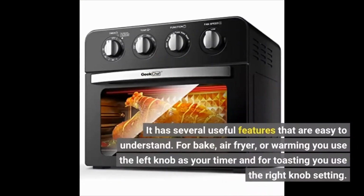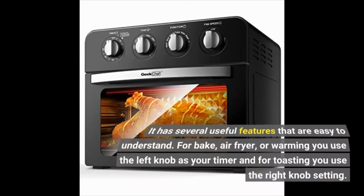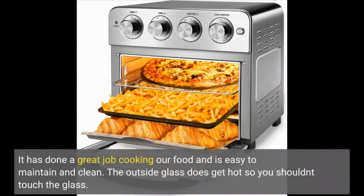It has several useful features that are easy to understand. For bake, air fryer, or warming you use the left knob as your timer and for toasting you use the right knob setting. It has done a great job cooking our food and is easy to maintain and clean. The outside glass does get hot so you shouldn't touch the glass.